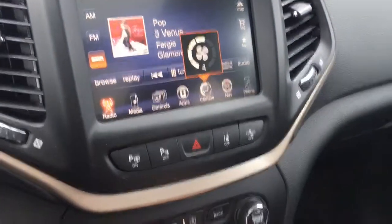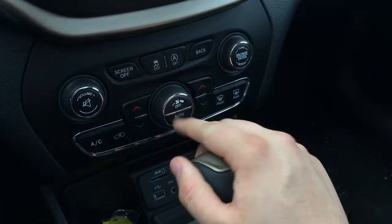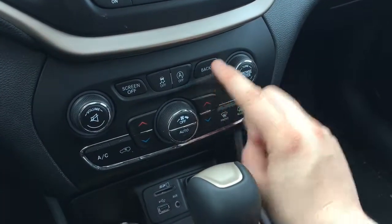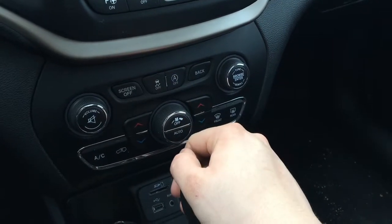You adjust your fan speed with this knob right here, driver's temperature, passenger temperature. Turn it off, turn on the auto feature. Tuning knob, browse button, back button to help you guide through your system. You turn off your auto start stop system if you don't want to use it. Press it again, it comes back on.